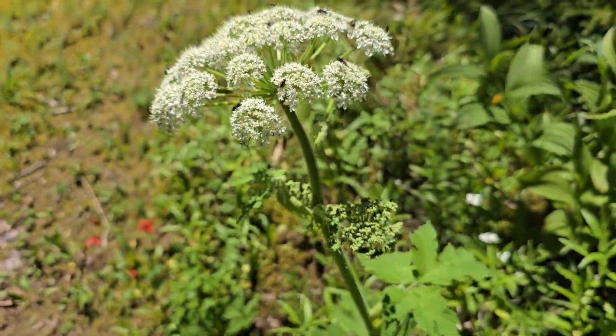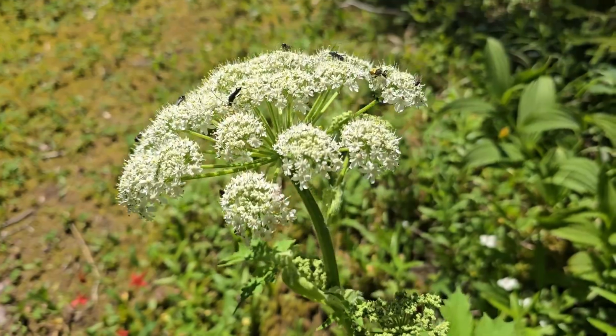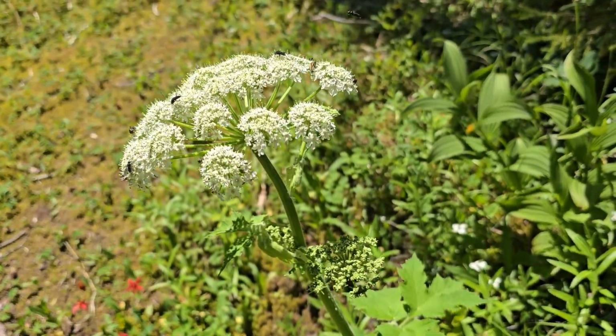That there is the cow parsnip. As you can see, it's only about waist high. It's got similar looking flowers though, and these bugs seem to love it. But yeah, that is not hogsweed. Make sure you understand the difference between the two.